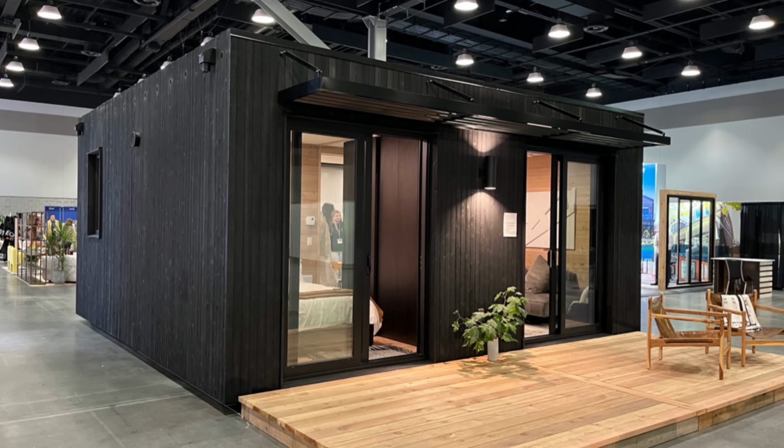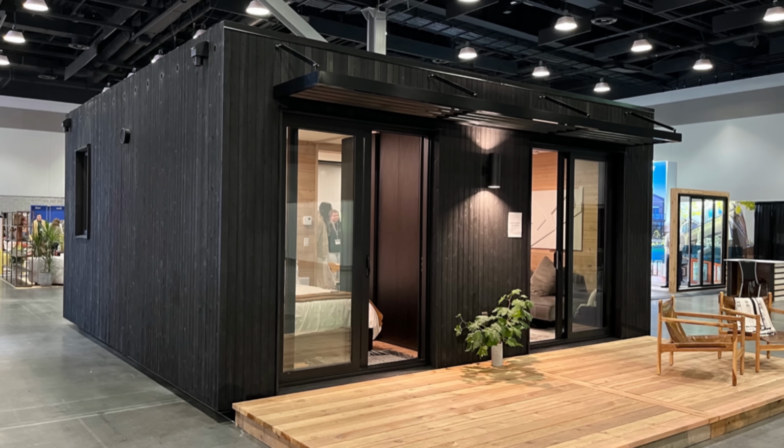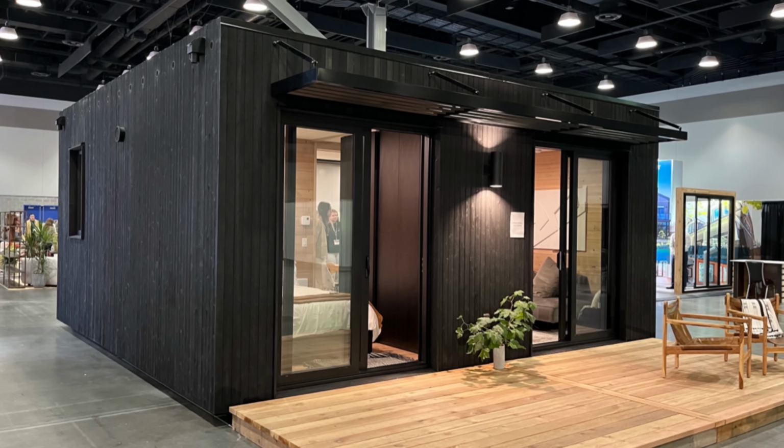So inside, I feel like it's spacious. We've already had dance parties in there with 20 people, and it's tight, but it's also a good time.